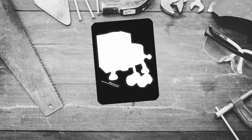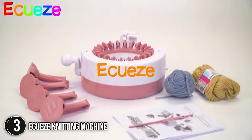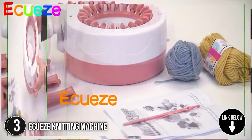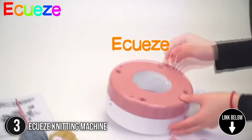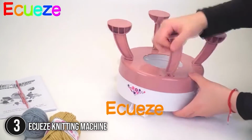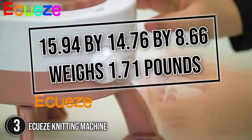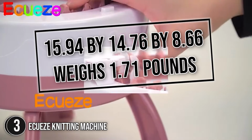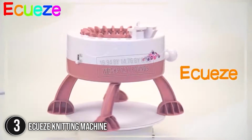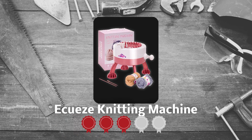The third knitting machine in our list is the Ecueze knitting machine. The Ecueze is a 22-needle knitting machine that makes quick work of scarves, sweaters, knitted hats, and knitted socks. Due to its simple design, you'll be able to use it in an instant as well as store it in a compact space thanks to its easily removable legs. In terms of size, the unit measures 15.94 by 14.76 by 8.66 and weighs 1.71 pounds. TrustedShoppingGuide.com has awarded the Ecueze knitting machine a 3-batch rating.